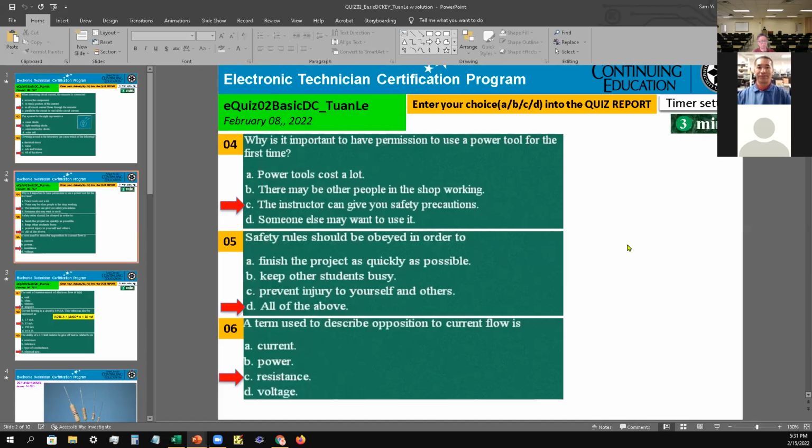Okay, number 4, why is it important to have permission to use the power tools for the first time? Mainly, before you do anything, you want to get the instructor and follow the instructor's instruction. Yeah, power tools do cost a lot, that is true, and there are people in the working shop, but no matter where you go, you have to follow the instruction from the instructors or whoever leads the shop. So the answer is C as in Charlie for number 4. First thing, get the instruction from the instructor. After that, then you can start doing whatever you need to do.